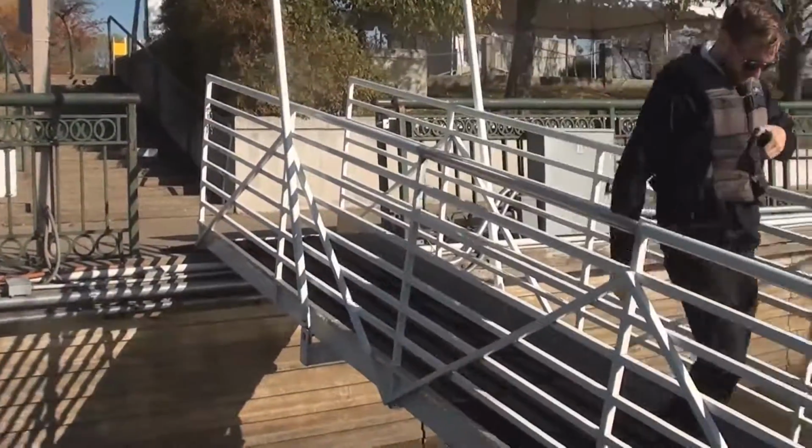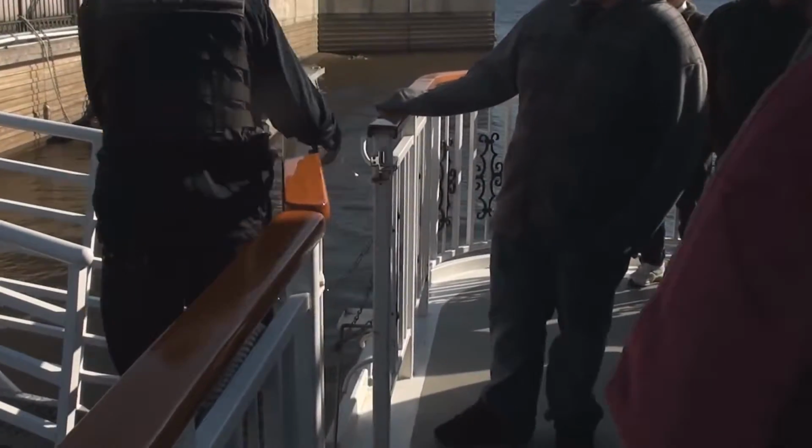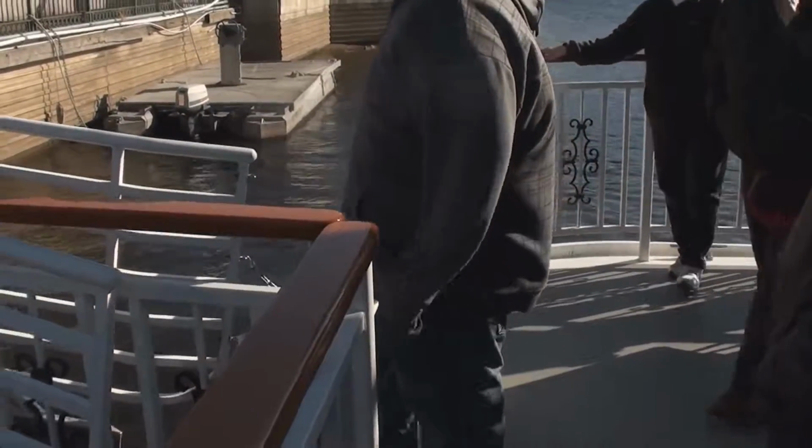Ladies and gentlemen, Captain Alex has the gangway down for us, and they hope to indicate you're free to depart the vessel. Again, thank you for joining us on a beautiful fall day, and I hope you enjoy the rest of your day.